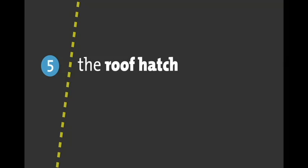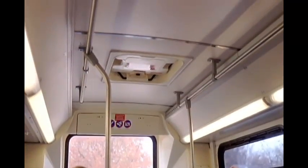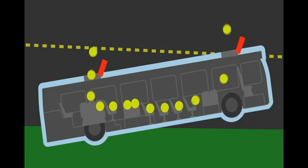The roof hatch. In some emergencies, the bus might actually roll on its side. In that case, you'll exit through the roof hatch. Follow your driver's instructions to exit, then go to your designated spot. Remember, no matter how you get off the bus, keep your rear parked in the seat until your bus driver tells you otherwise. Let's review.